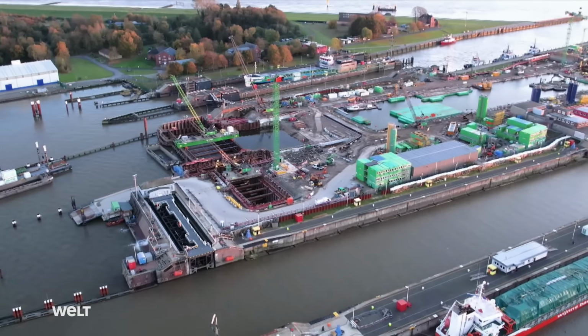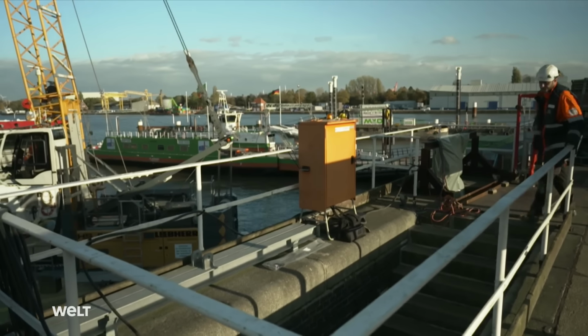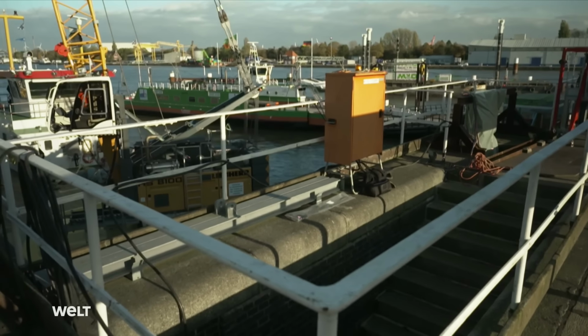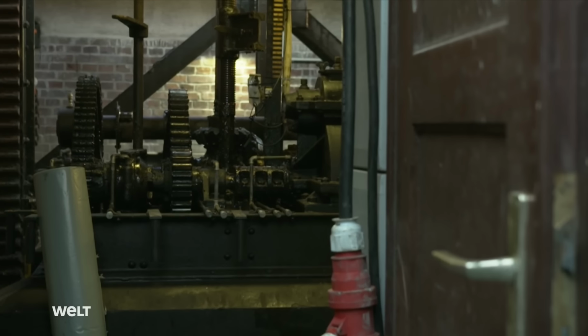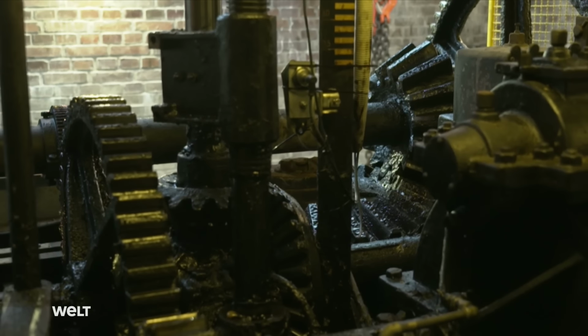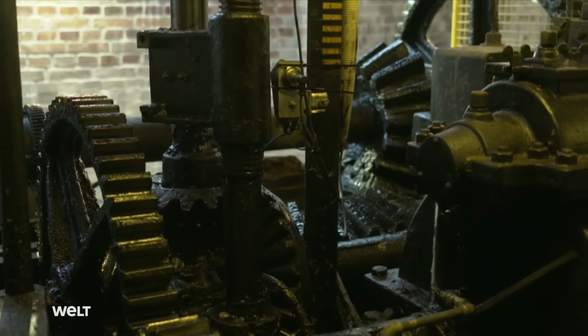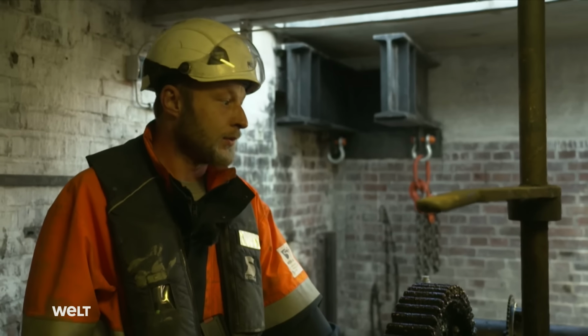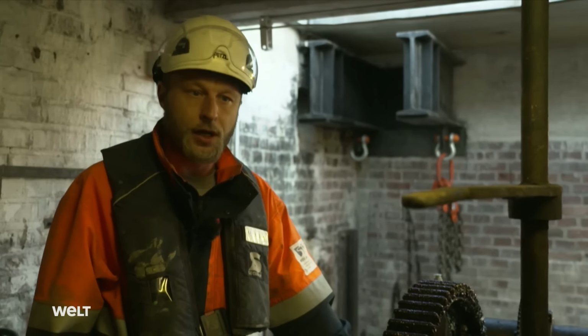The water level is equalized via culverts deep inside the lock structure. Today, there's work waiting in one of them for Master Mechanical Engineer Mirko Korte. This machine room is from 1912. The gear wheels and everything here date from that time. It requires constant maintenance, but it's impressive that it's survived for over 100 years and still works.